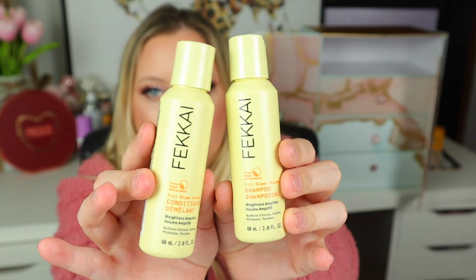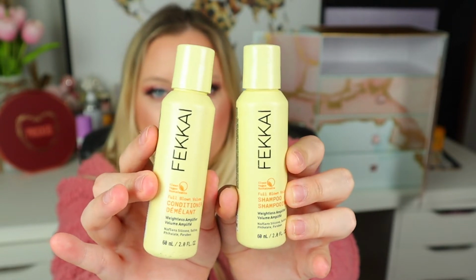Let's get on with day number 15. These boxes are so nice. Okay. Oh, there's 2 things in here. Okay. So we have a conditioner and a shampoo, full-blown volume. So full-blown volume shampoo and conditioner weightless amplifier. Super cool. Great. Can't wait to try this.